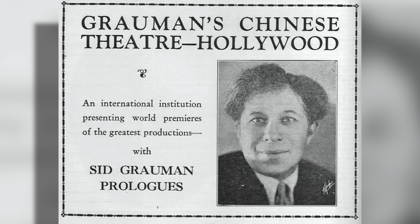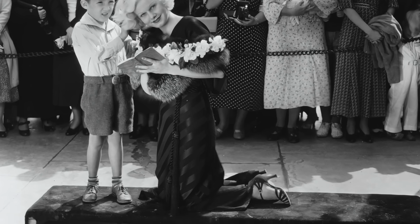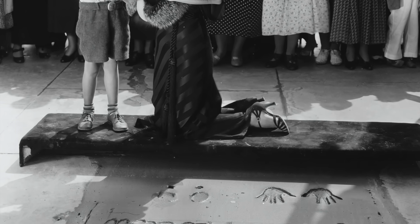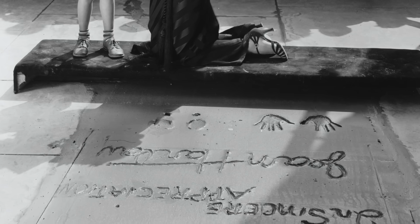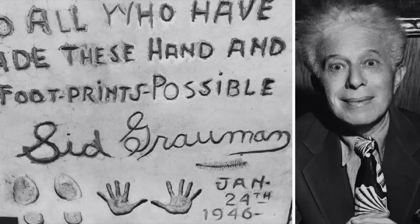As final touches were being placed on the theater, Sid accidentally stepped into wet concrete during a visit to the construction site. That misstep gave him the idea to collect footprints of the famous stars like John Wayne and Marilyn Monroe. Sid Grauman died in 1950.